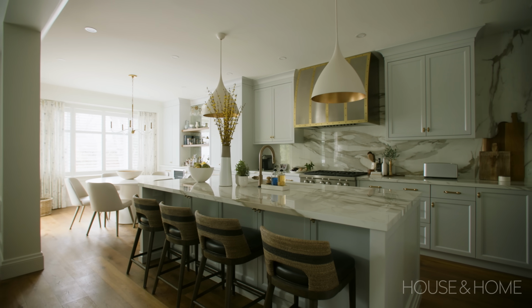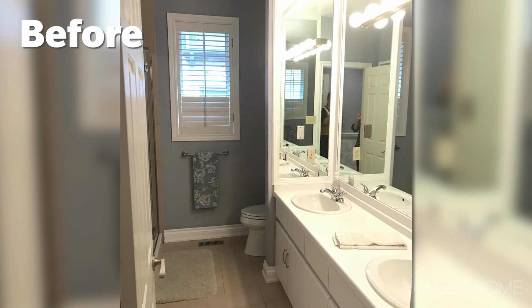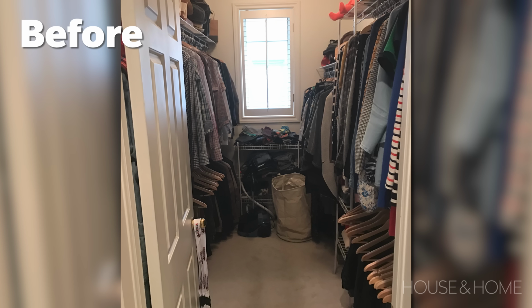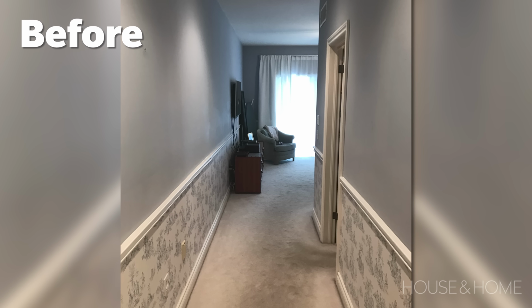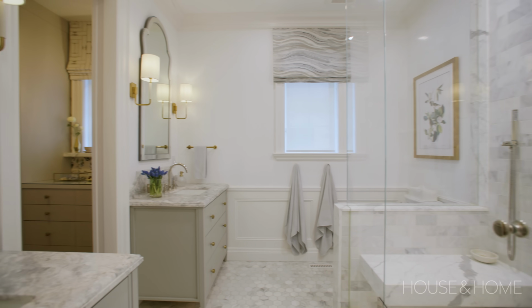When you first walked into the old principal bedroom and bathroom, you had the bathroom first, just as you do now, but it was much smaller. Then you had this tiny little walk-in closet, which was not serving anybody well. And then tucked in the back was the bedroom, which is a very long hallway. We kept the bathroom at the front, but we stole space from the walk-in closet.